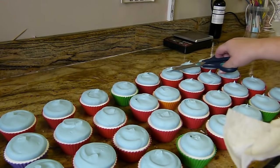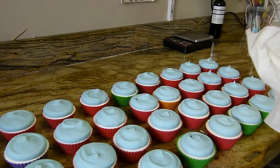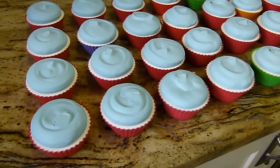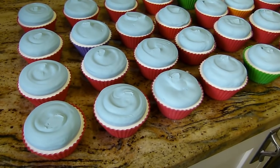And now it turns out that 36 cupcakes is too many, so I've had to mix up half a batch of soap just to make sure I've got enough to pipe on the top of here. I did have a little bit left, but just not enough to do what I wanted. So they're all basically sort of nice and flat now. Looks like a macaron, doesn't it?